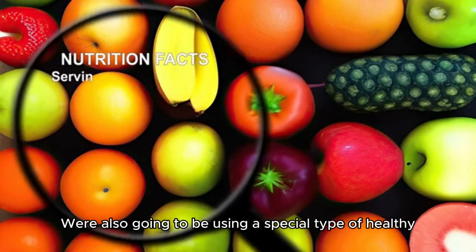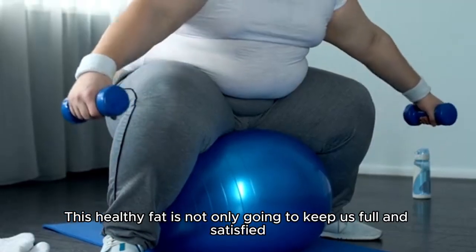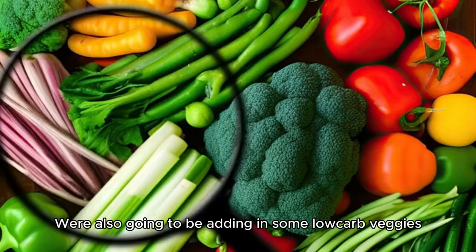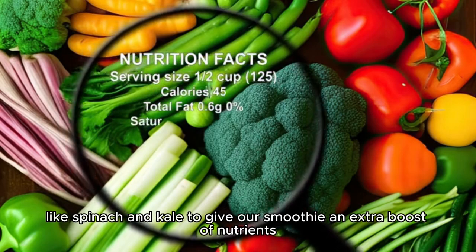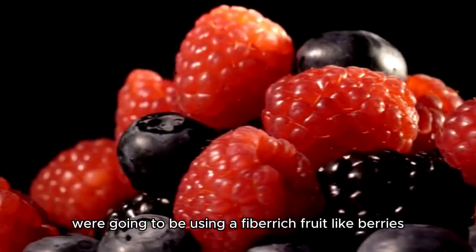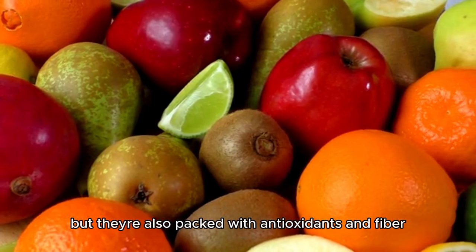We're also going to be using a special type of healthy fat that's rich in omega-3s and antioxidants. This healthy fat is not only going to keep us full and satisfied, but it's also going to provide some amazing health benefits. We're also going to be adding in some low-carb veggies, like spinach and kale, to give our smoothie an extra boost of nutrients. And to add some natural sweetness, we're going to be using a fiber-rich fruit like berries. These fruits are not only delicious, but they're also packed with antioxidants and fiber.